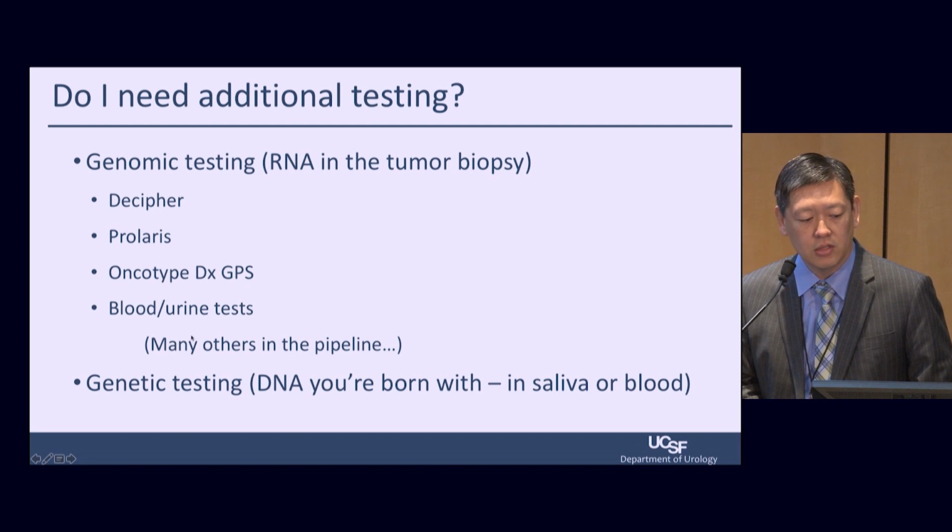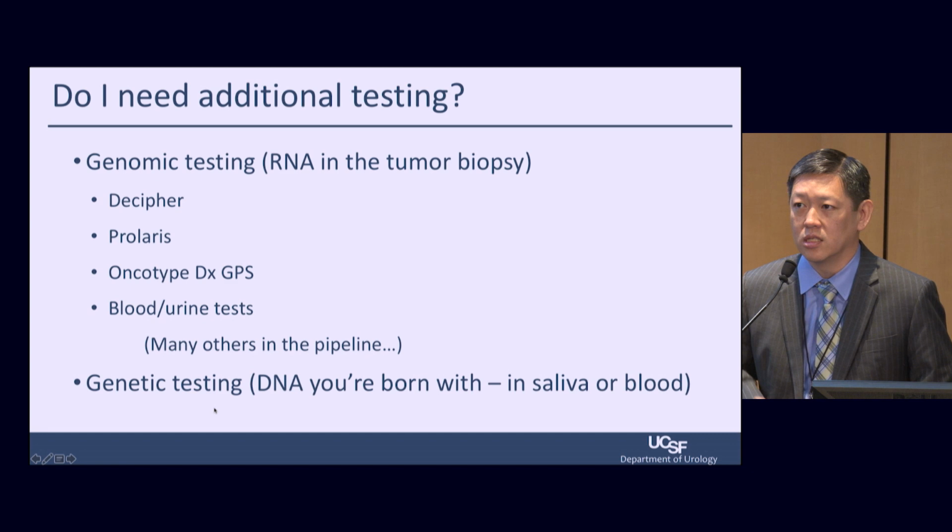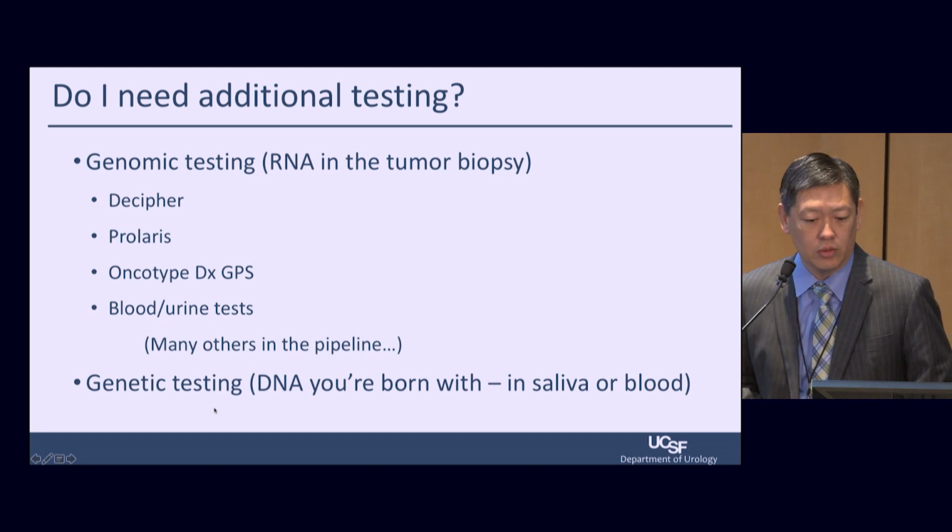And talking about these 4 different tests complements what I talked about in the morning session on genetic testing for germline alterations as well.